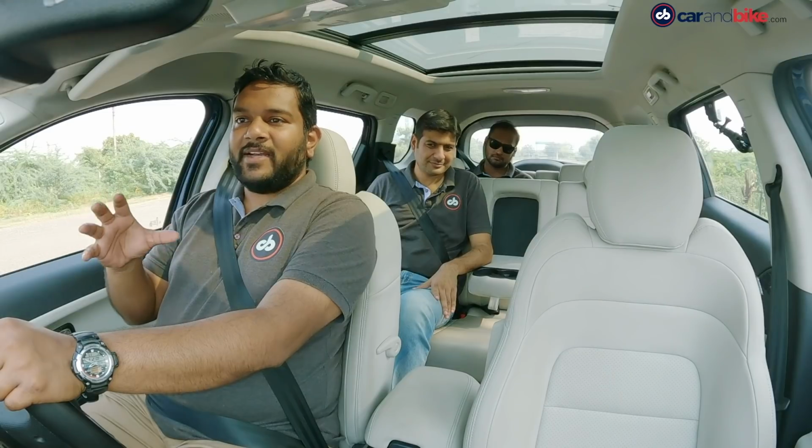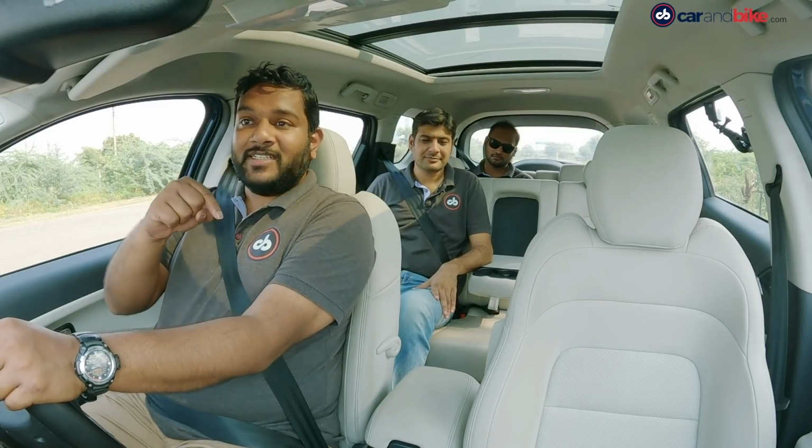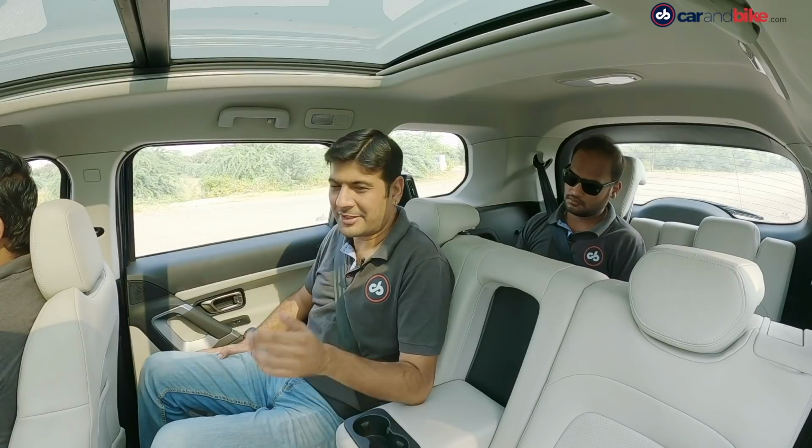Recently, Tata Motors also added a wireless charging feature in the car apart from ventilated seats, which this car does not get. But yes, you do have ventilated seats on the top spec model of the Tata Safari. Alright, so that's the first row.